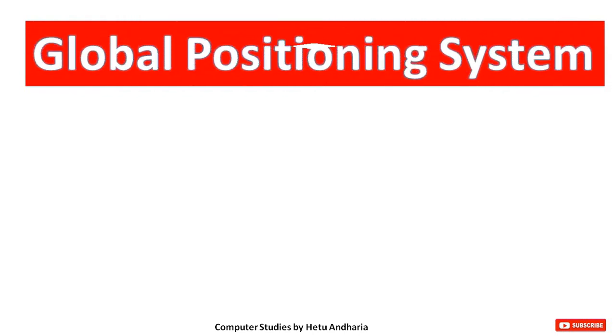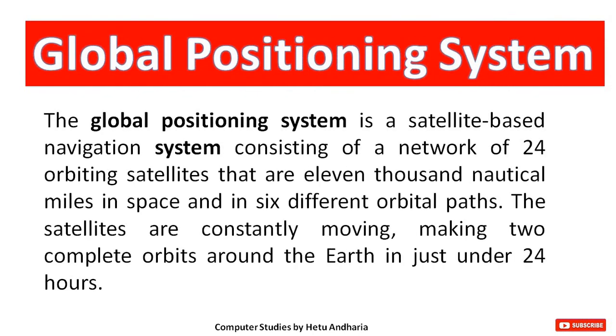Now, the Global Positioning System is a satellite based navigation system consisting of a network of 24 orbiting satellites that are 11,000 nautical miles in space and in 6 different orbital paths. The satellites are constantly moving, making 2 complete orbits around the earth in just 24 hours. These all things are worth knowing. It will increase your general knowledge.